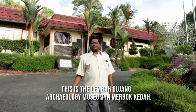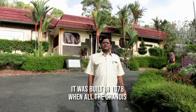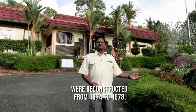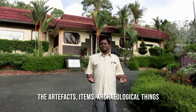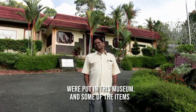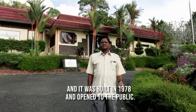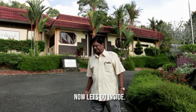This is the Lembah Bujang Archaeology Museum in Merbok, Kedah. It was built in 1978 when all the Chandis were reconstructed from 1974 to 1978. The artifacts, items, archaeological things were put in this museum. And some of the items are in the National Museum in Kuala Lumpur and some even in Singapore Museum. It was opened to the public in 1978. Now, let's go inside.